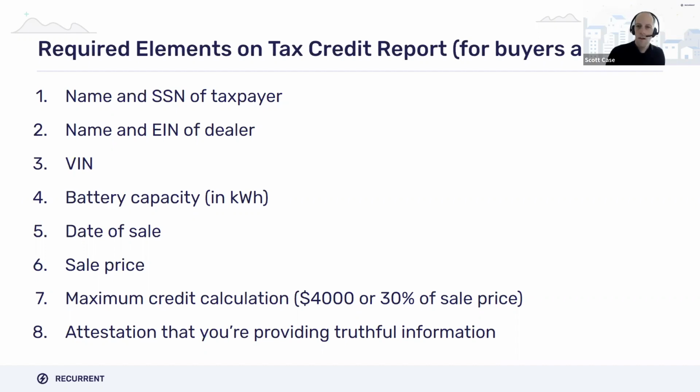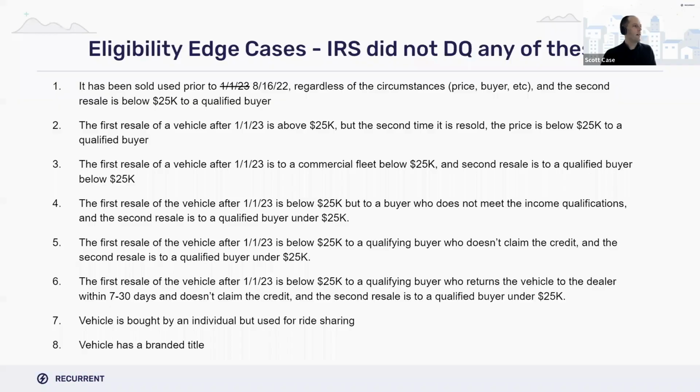All right. One last exciting thing, and this is what's interesting. The IRS opened a public comment period for about a month between October and November, and they got a lot of comments. This is about the entire Inflation Reduction Act. And so we put in a public comment filing, as did a lot of other people in the industry, that were specific to the used EV credit.